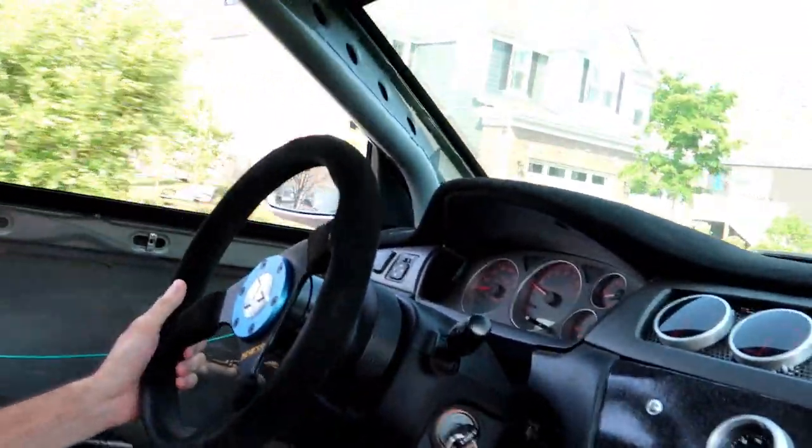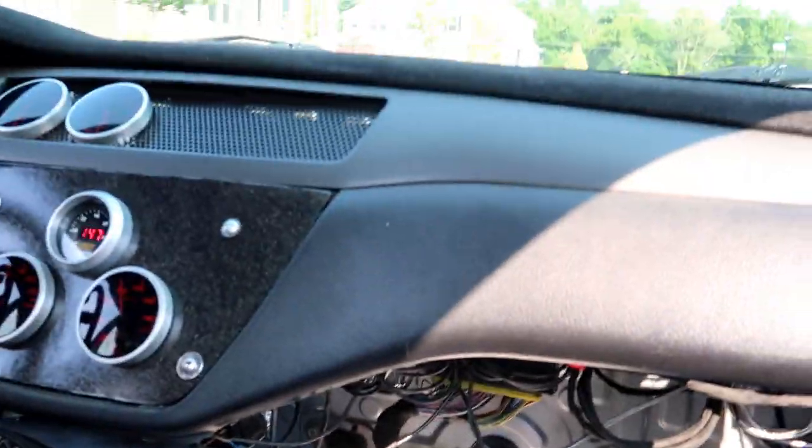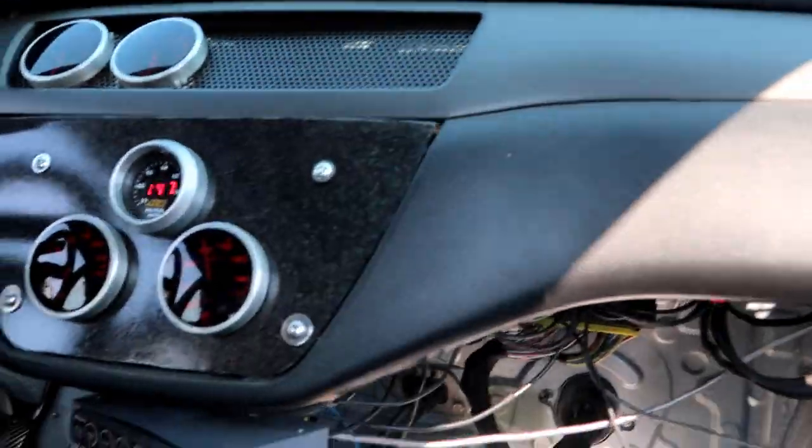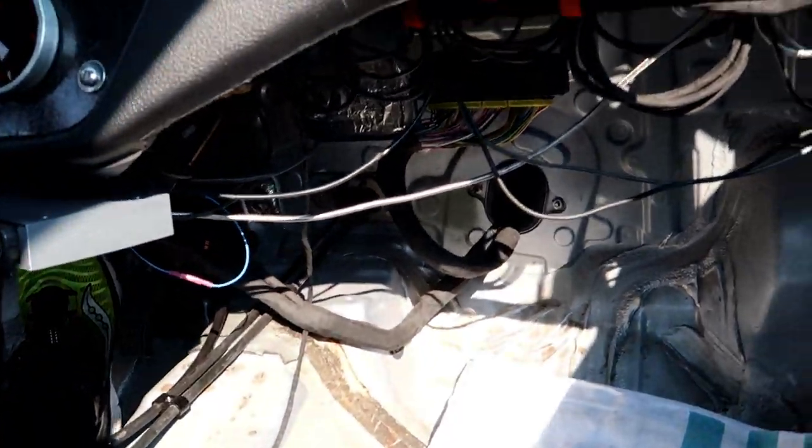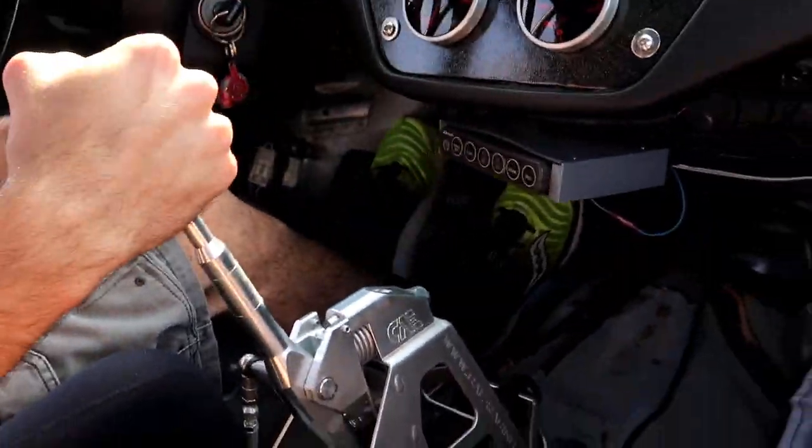How many miles did you put on the road trip back with this? 2,000. 2,000? Yeah. Just like this. No AC, I'm guessing. No AC. No HVAC. Here, it's under the dash. You gotta clean it up. Yeah, it's really messy still. Yeah, but I mean, it's a work in progress like every car. Look at that freaking shifter.